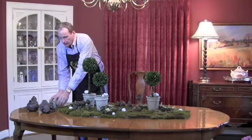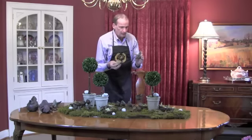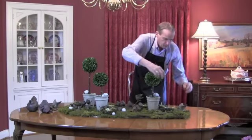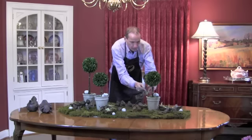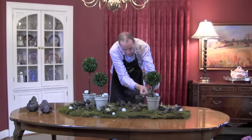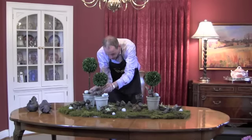And then we've got these other little feathered friends here that we're going to use. These are the individual little birds, and we'll kind of set them around. I think they're sweet in little pairs. Let's do one up here, like that. And then we'll do his little mate over here. He's kind of looking for him. Now we've got kind of our little birdscape going.